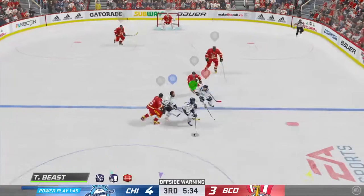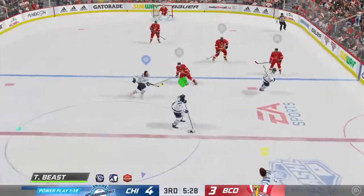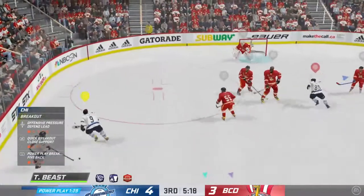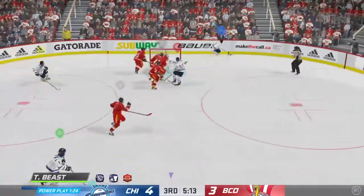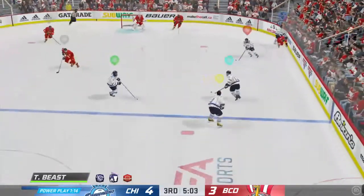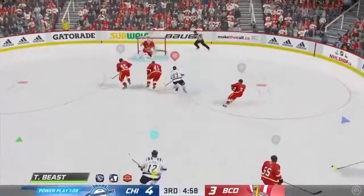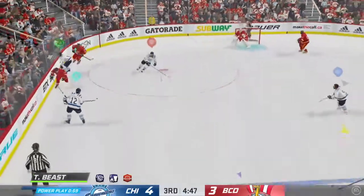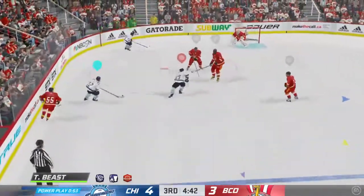Takes the puck at the point. Quick pass to Fritz. On the attack along the boards. Takes a shot and a great save. Trying to clear the puck from his own end. Knocked down at the blue line. This is brutal for the penalty killers. They run out of gas in a hurry. Now they got to stay on the ice.